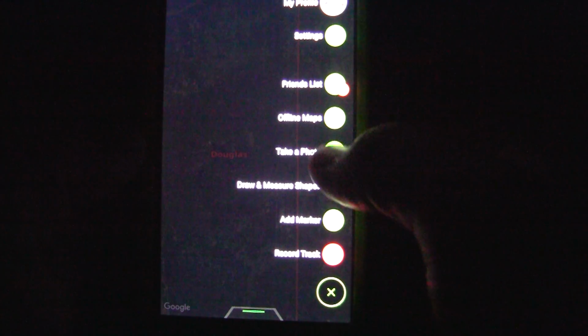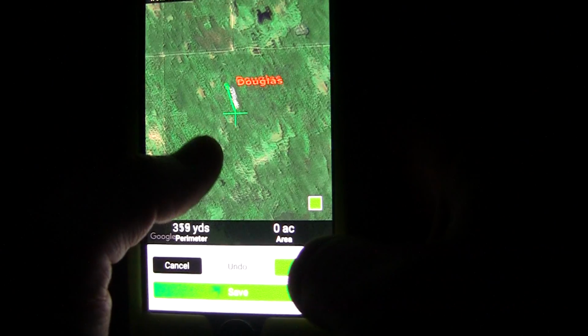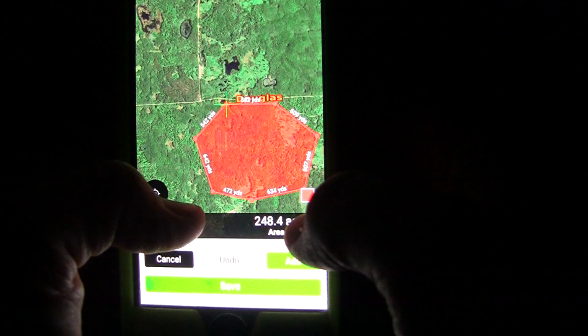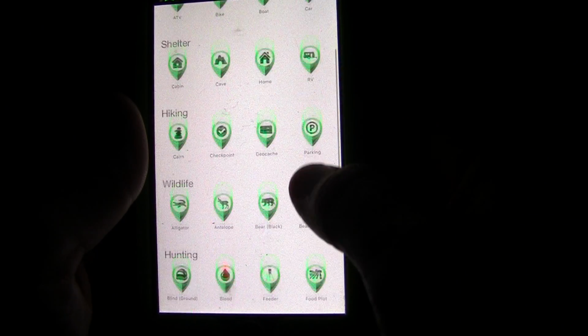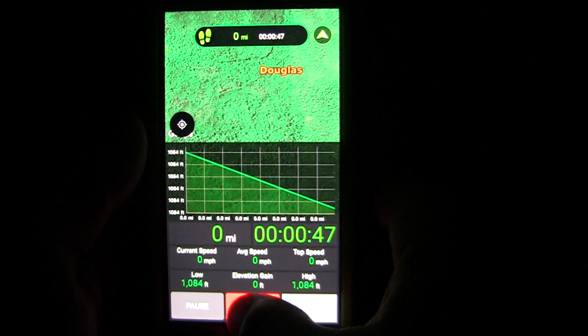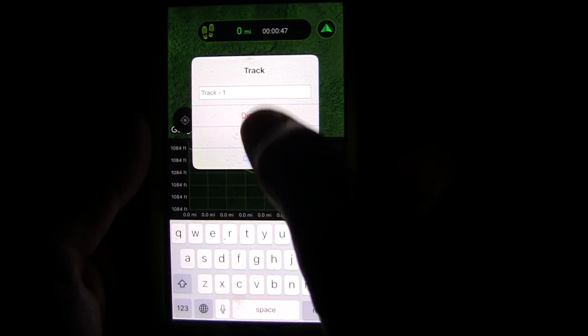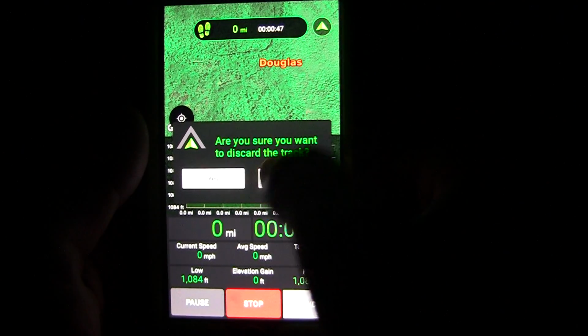You also have the option to take a photo and save that photo in the app. You can draw and measure shapes. You can add markers, and you can record tracks. The recording your tracks feature is also a really nice feature to have if you're going into some areas where maybe you want to track your deer that you just shot, or maybe you want to go into an area that you've never been before and you just want to see where you're going, or if you're pursuing a game when you're out in the mountains or the woods or whatever, you can follow where you went.